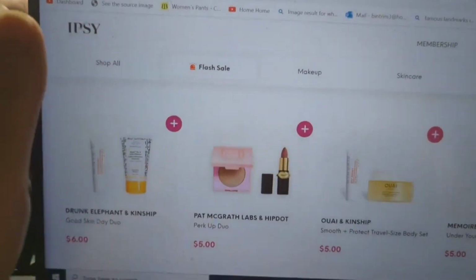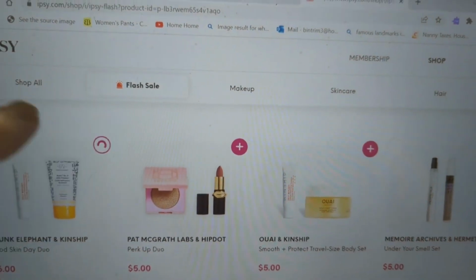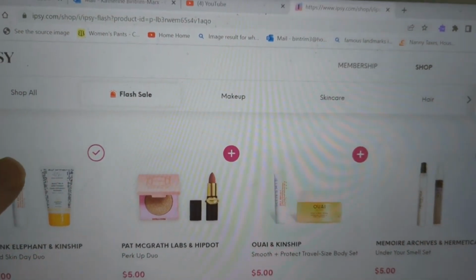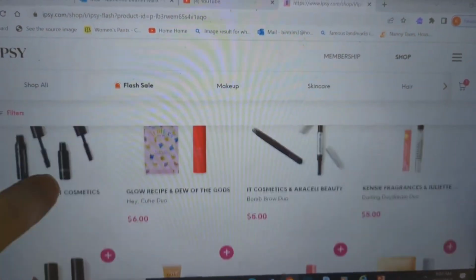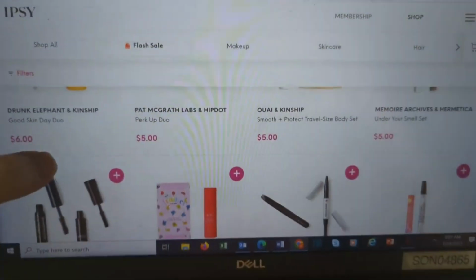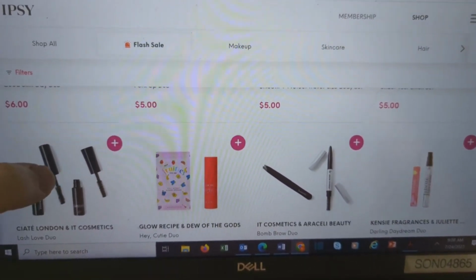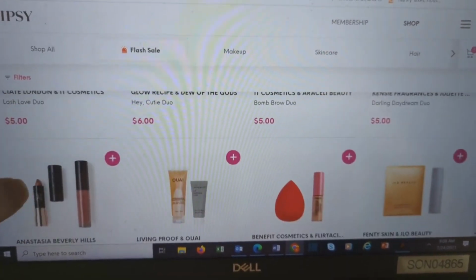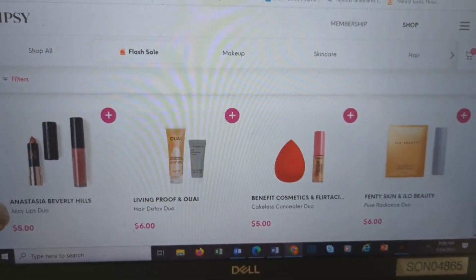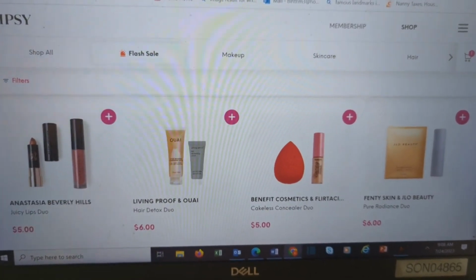Let's see. What else do we have here? Oh, Drunk Elephant and Kinship. You know what? I might add that. Emily is always begging me for Drunk Elephant, and I always tell her I cannot afford Drunk Elephant, so I can afford $6. We'll let her try it out. It's probably going to be like 0.2 ounces or something. Then Ciate London, Glow Recipe, and Dew of the Gods. Fragrances. Anastasia Beverly Hills, nice lip set, $5. Not bad. And for $6, you can get Fenty and J.Lo.